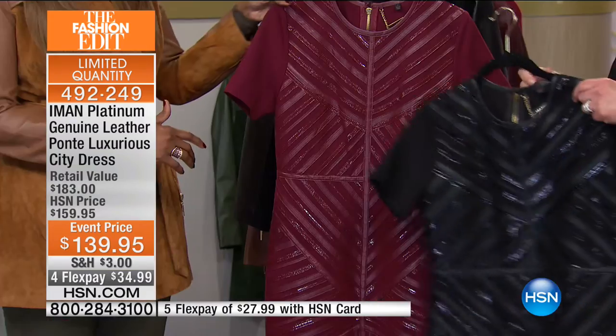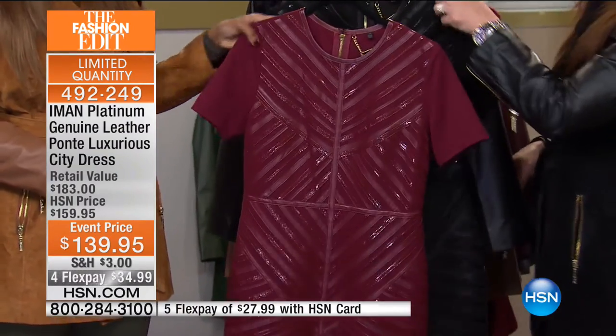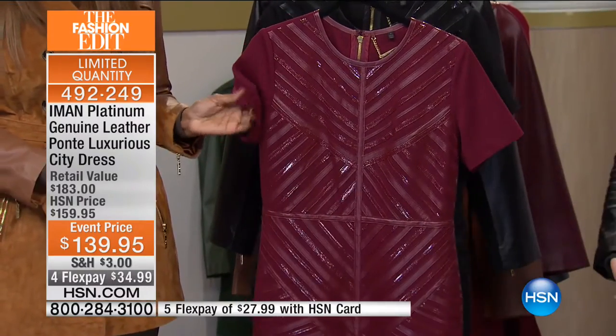$34.99. But remember, it is for the show. Okay, black is already spoken for. Don't miss out on this one, girls. It's gorgeous, gorgeous, gorgeous.